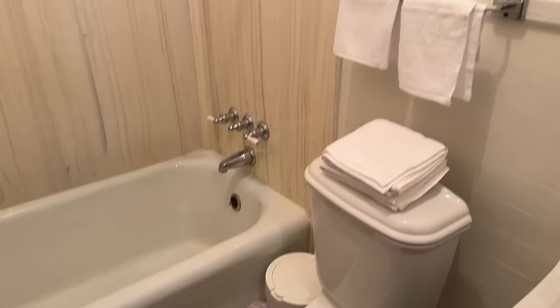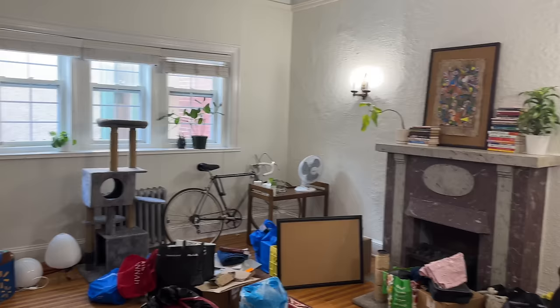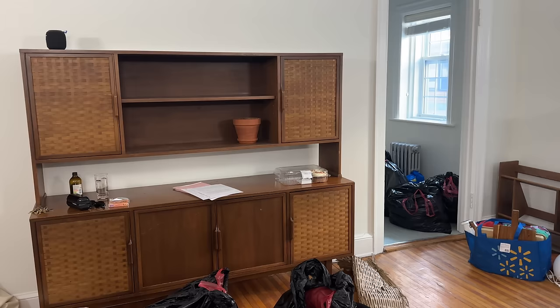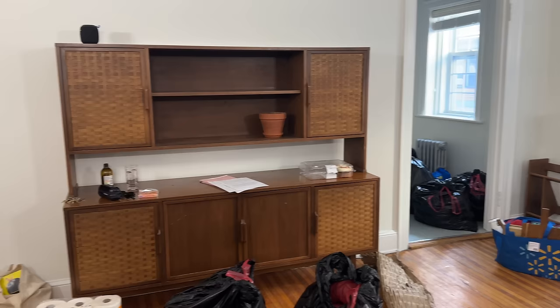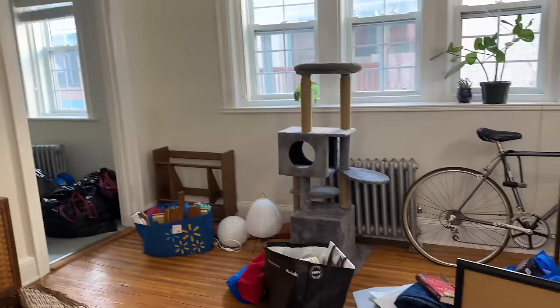Okay, then we walk down this very skinny little hallway and into the living room, which is full of stuff that I have to put away. But yeah, huge windows. The fireplace is the original fireplace. All the sconces are the original sconces. I finally have my credenza back from my old place. I left it at my old apartment with my ex when I moved and I just got it back, which I'm excited about. So that's the living room. I'm gonna put a huge couch in front of this window.